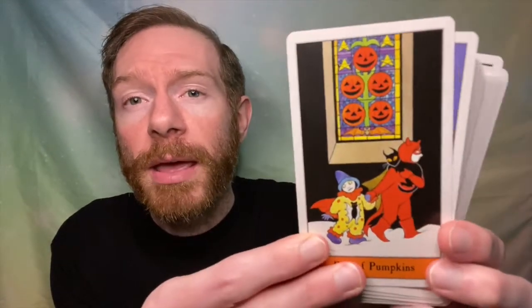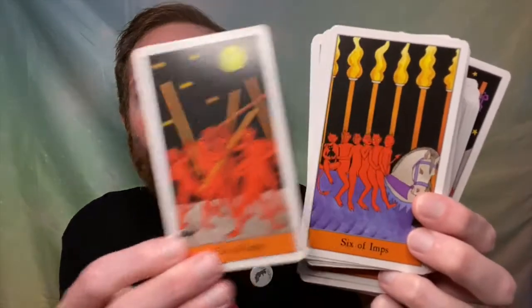Next up is orange, and without a doubt, the best orange deck I have in my collection is the Halloween Tarot. This is one of my all-time favorites, not only because it is Halloween themed, and if you know me, you know Halloween is my thing. These are the gorgeous backings, and this deck follows the RWS system, and the illustrations are just perfect. They are very Halloween themed, obviously. It is just a gorgeous deck, and it is so fun to read.